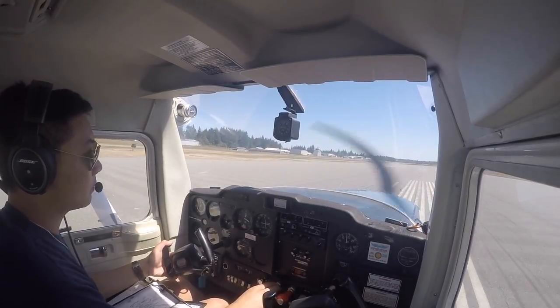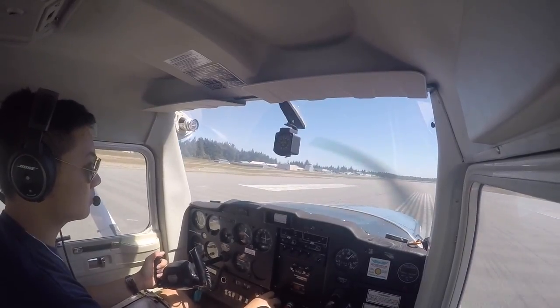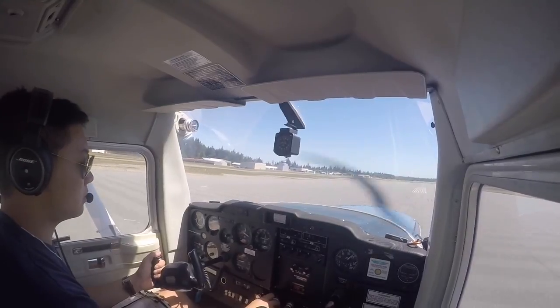Radio, Quebec Sierra Sierra, rolling. Quebec Sierra Sierra, roger. I was set and set green.